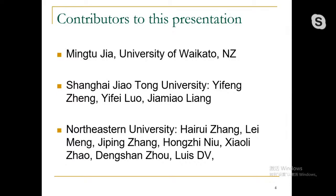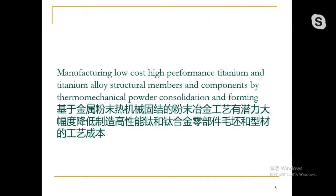Dr. Ming Tu Jia from the University of Waikato in New Zealand, and he's still working there. Also we have Dr. Yi Feng Zheng, Yi Fei Liu, and Dr. Jiamo Liang from Shanghai Jiao Tong University in China. At Northeastern University, we have support from Louis, Deng Shan, Xiao Li, Hong Zhi, Ji Ping, Lei Meng, and Harry. Harry and Lei are PhD students, and Ji Ping is a master's student who has graduated.